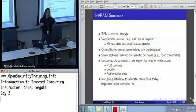NVRAM is entirely controlled by the owner. But, as is true with most owner permissions, there is a delegation system, and I, as the owner, can delegate permission to update NVRAM, to modify NVRAM independently. So I can give somebody NVRAM permissions without giving them permissions to create an identity key and vice versa.